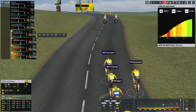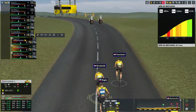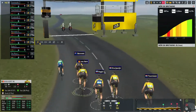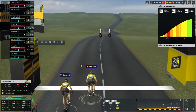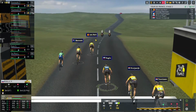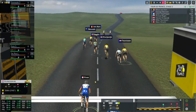Go with Kruijswijk. We're still looking. Oops. Kruijswijk now. And we can go with George Bennett probably. And Wout van Aert has got to go at some point. Hopefully he just gets there in time, and he will. We've won both of the first two stages, and we take a little time from Alaphilippe with George Bennett there. So that was a little chaotic, but our team's just so good, it's not even fair.